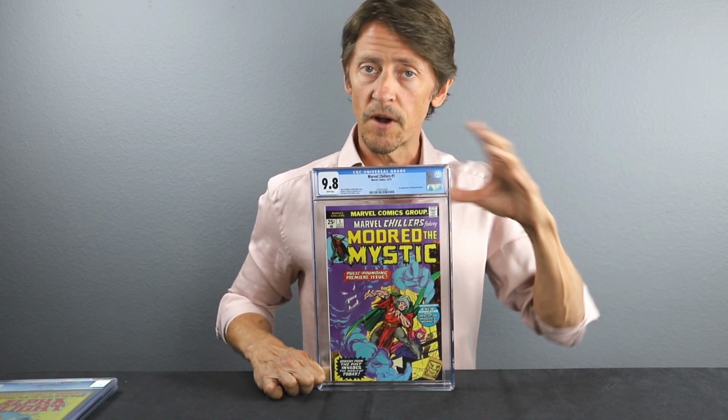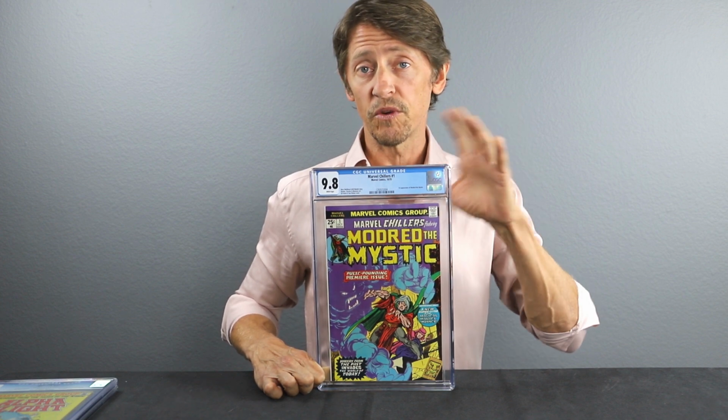So to get a return like that on a more modern book, this is a Bronze Age key, it's unheard of. This here actually got a big boost. There's been a lot of rumors that Modred the Mystic is going to be introduced into the MCU or some of the characters from this particular franchise, because Darkhold was introduced into the MCU through WandaVision. We're not going to really say much about that. We don't want to spoil it for anybody who hasn't seen WandaVision, but Darkhold was introduced into the MCU. So if Darkhold was introduced, Modred the Mystic will probably follow.